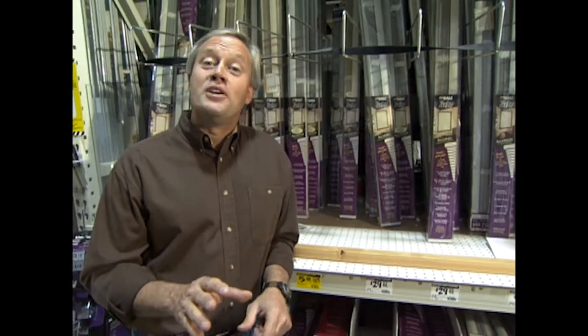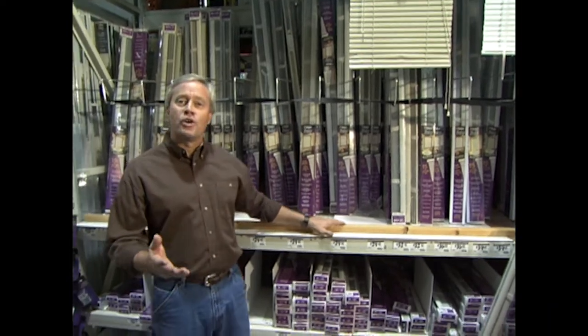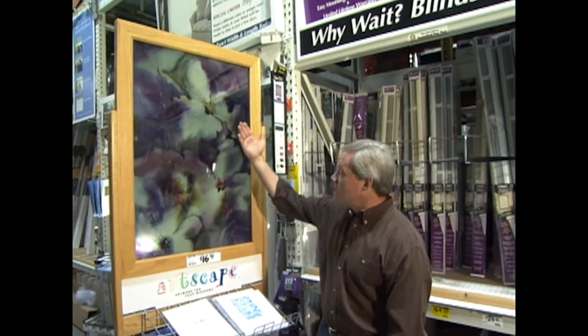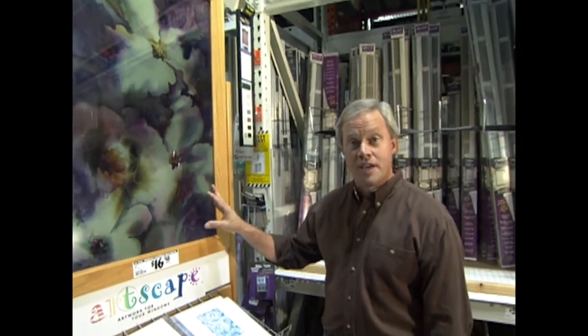Over the years, I've seen a number of different window coverings that homeowners have used to provide a little more privacy in their home. I see a lot of blinds around, shades, curtains, but I've never seen anything quite like this. Now, this is a translucent window film that's applied to the interior of a glass window like this, and it's called Artscape Window Coverings.